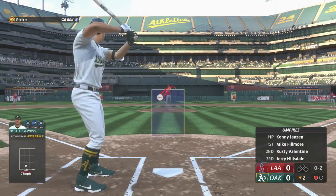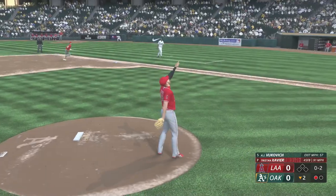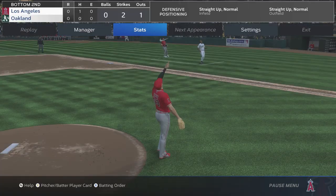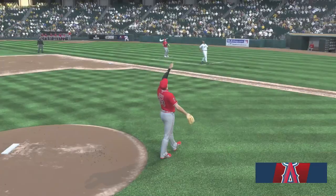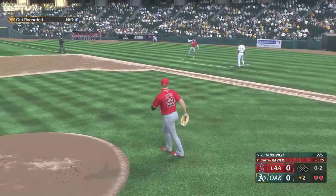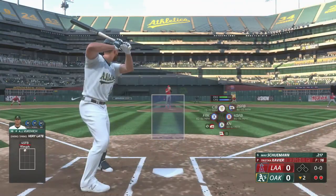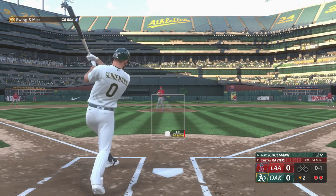Kenny Jansen doing home plate duties in this one. Not a huge strike zone from Jansen, so he can't really be called a pitcher's umpire, but he does like the bottom part of the strike zone. We may see some pitchers steal a few strikes down there, especially the ones right below the knees, if their catcher can present it properly.